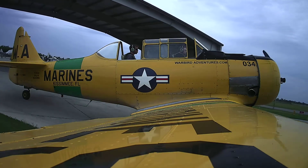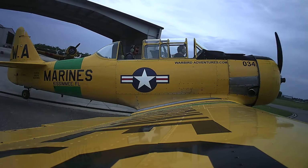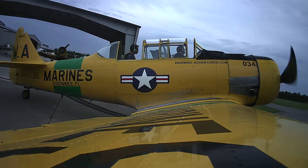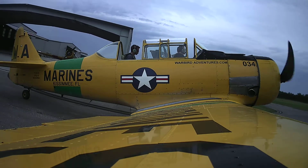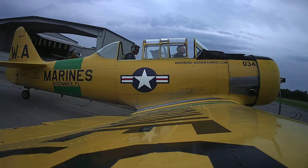All right. One of the first things you notice is that forward visibility here on the ground is a little bit of an issue, right? Yep. Hard to see anything out front. So what we do is taxi in a zigzag back and forth. We call it S-turning. That just allows us to peek out and make sure no one's walked or taxied in front of the airplane.